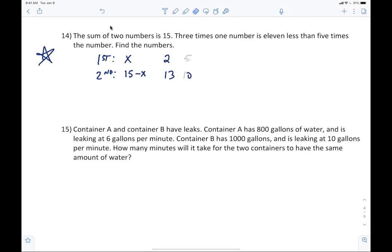All right, so again, I can't stress that enough. If the sum of two numbers is 15, one is X and one is 15 minus X. Come on now. Don't get me sidetracked. I got a lot of work to do. What? Don't you have to solve the equation to find out what the number is? I'm not done with the problem. This is how you set this problem up, is what I said. I didn't say I solved it. Now we're going to solve it.